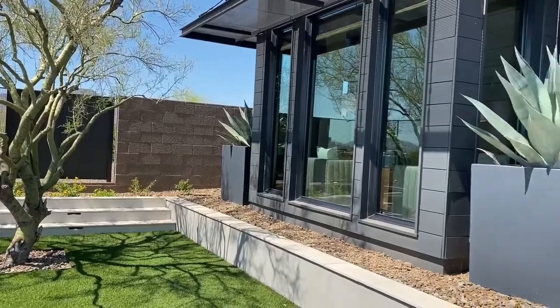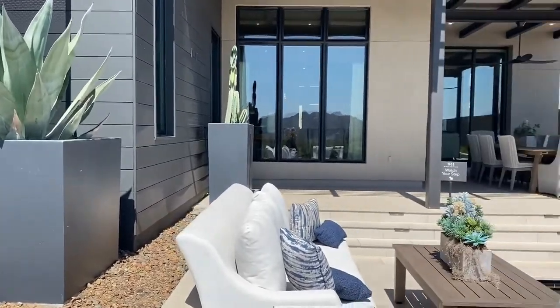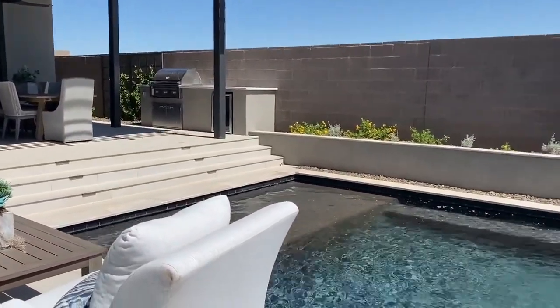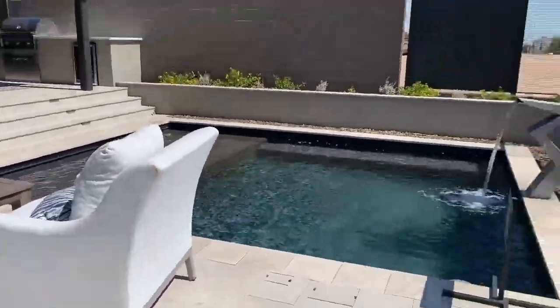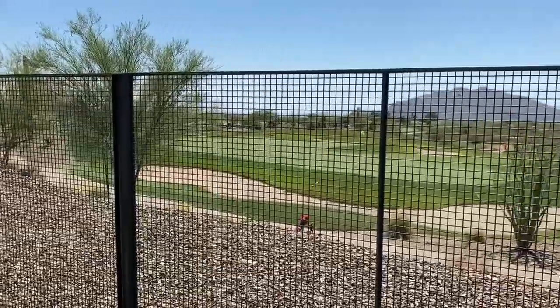The outdoor space in this unit, it's not huge, but they were able to tuck in a small pool. And then also real nice views, either mountain or golf course or both. This community has mountains that kind of surround it. So you're probably gonna have some sort of lot that does offer a really nice view.